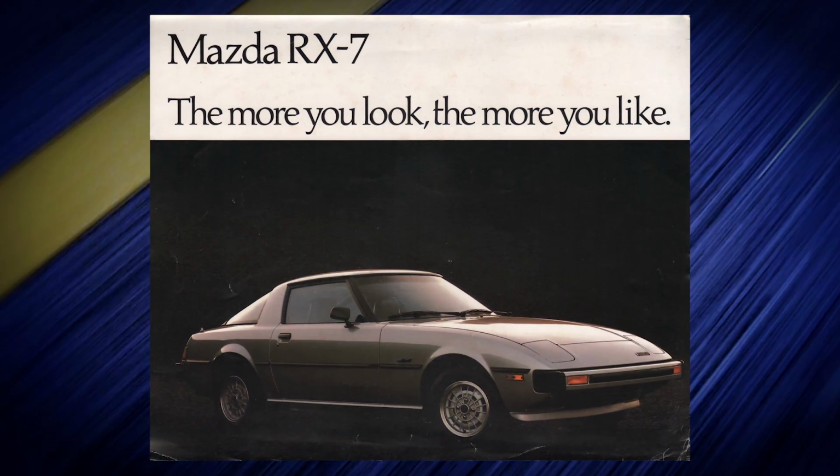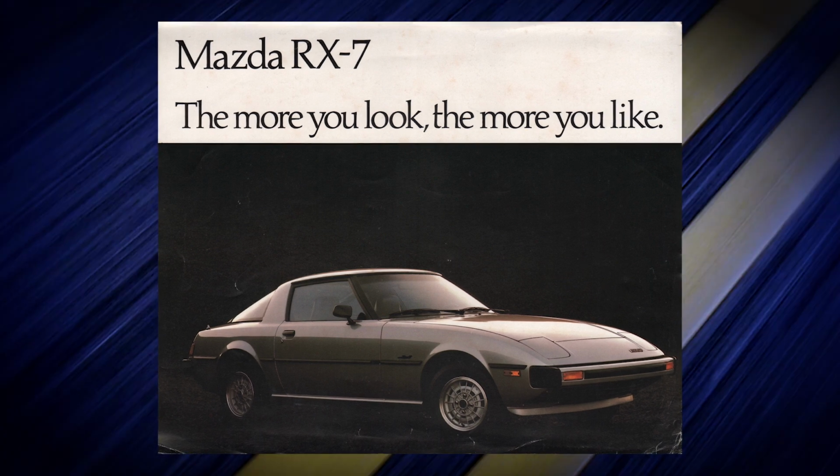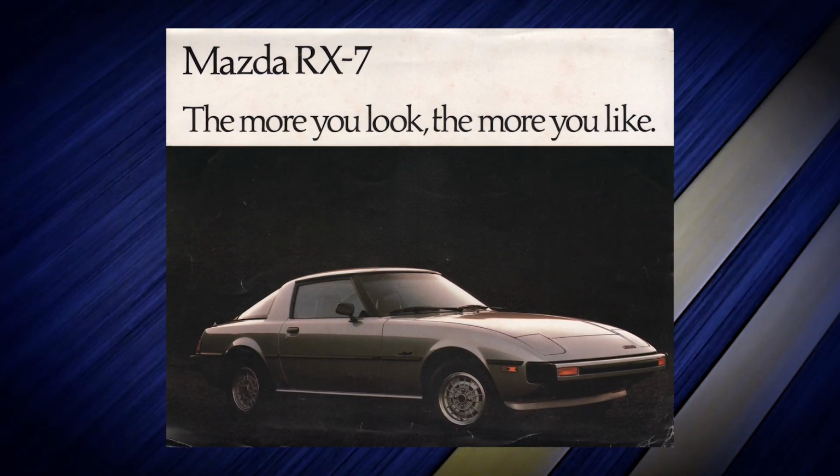Mazda RX-7. Oh, now we're talking. Yeah. Now we're talking. I mean, there's a whole bunch of cars we can talk about here. I have owned a lot of Mazdas. Yes, I've owned an RX-7.